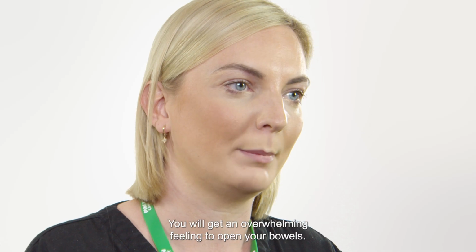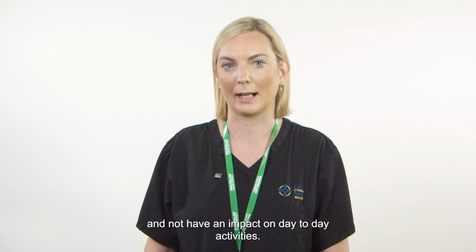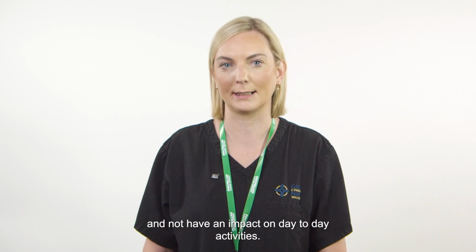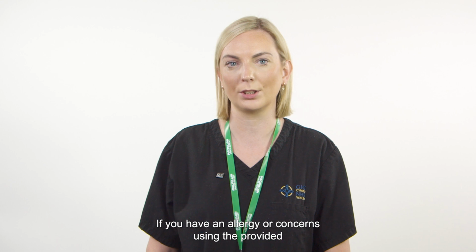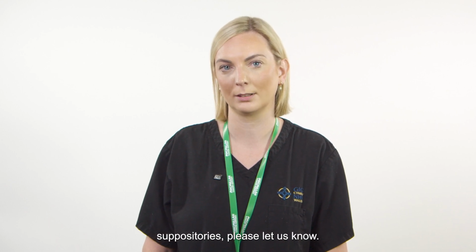You will get an overwhelming feeling to open your bowels. This is normal. The suppository should only cause one good bowel motion and not have an impact on day-to-day activities. If you have an allergy or concerns using the provided suppositories, please let us know.